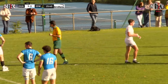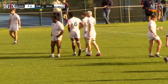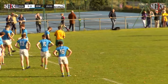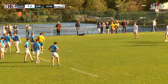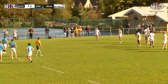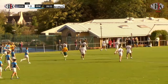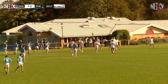Just having a chat with Pasco there. Just tells him about his side's discipline. So Mason is going to go to the corner again. I wonder if he might just take a couple of yards off this one just to make it safe. Does indeed just take a couple off, and they're into the 22.